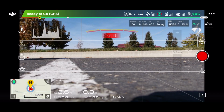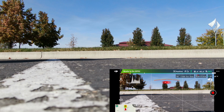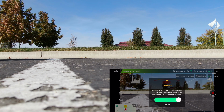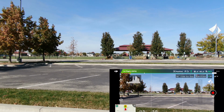Okay, so we've got the compass calibration done. It asked me to calibrate the compass. Let's go ahead and start video. We've got 17 satellites, and let's just put it in the air here real quick. So video started, and yeah, let's go ahead and hit takeoff here. Takeoff. The home point has been updated. Please check it on the map.